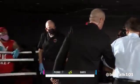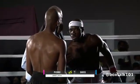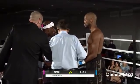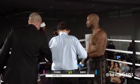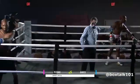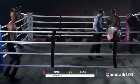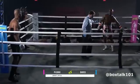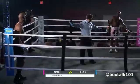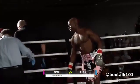It's a 3-pound disparity, but not much. Davis has a height advantage. Yeah, and I stand corrected, this is actually slated for 6 rounds as opposed to 4 rounds. And you mentioned Michael comes in absolutely shredded and ripped, and Davis comes in pretty good shape as well. Davis in the black trunks, Pierre in the pink and white trunks. They both look like they've done their share of sit-ups for this training camp.